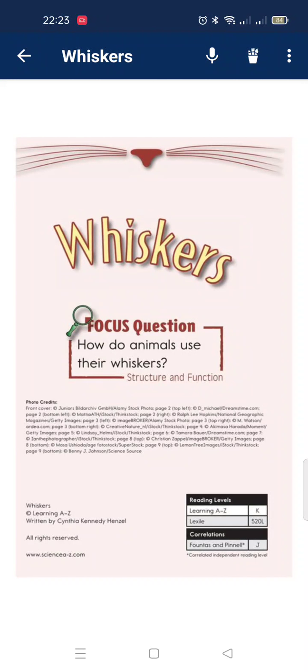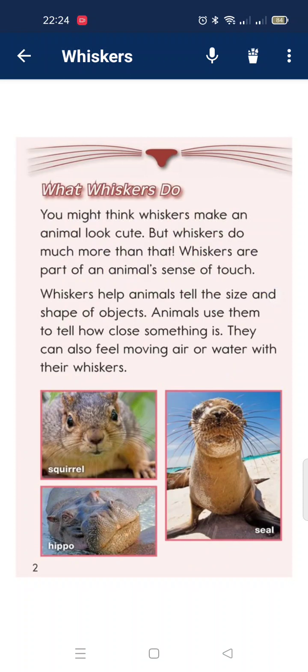Whiskers. Focus question: How do animals use their whiskers? What do whiskers do? You might think whiskers make an animal look cute, but whiskers do much more than that.